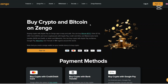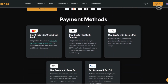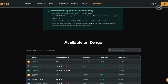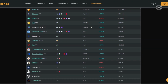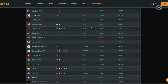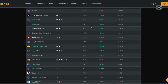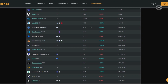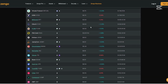Firstly, ZenGo is a true multi-chain wallet supporting over 380 crypto assets, including major players like Bitcoin, Ethereum, and Polygon. This extensive support allows users to manage a diverse portfolio all in one place. Beyond just holding assets, ZenGo enables users to buy, sell, and swap cryptocurrencies seamlessly within the app, providing a comprehensive trading experience without the need to transfer funds between different platforms.